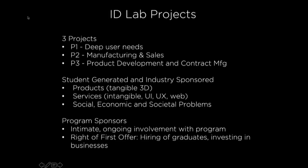All right, projects. So there's 3 projects in that core experience. We call them P1, P2, and P3. P1, the focus is on really understanding user needs deeply and emotionally. So, to really develop empathy for your users, for your stakeholders, and then to convey or transfer that empathy to an audience. We teach you to present. You're always presenting in IDM. We think that's an integral part of being a good communicator, which is an integral element of being a good leader. So we're always practicing presenting.